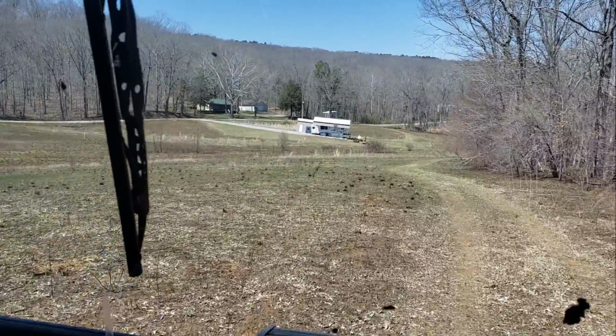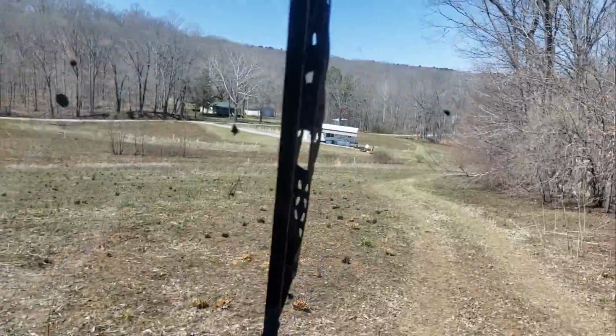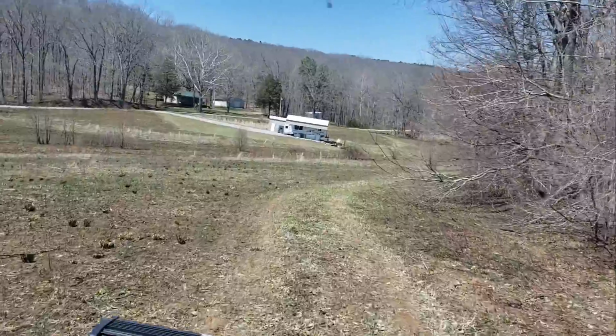I thought he was saying it was by that big branch hanging over on that side. Oh, nope, right there. See it? There it is. I knew it was that. Okay, I saw one. Yeah.